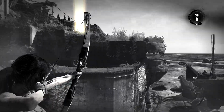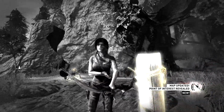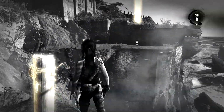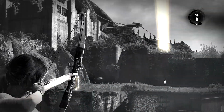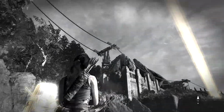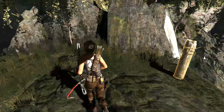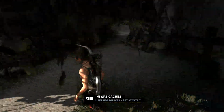Why am I still in this vision? I don't want to be in this vision for too long. Stop. I don't like it being this color for so long. Okay, I have no idea what to do. Up here? Yeah, I highly doubt it was going to be up there. Man, this is a... Oh, whoa. Collectible. Or a GPS. Okay.